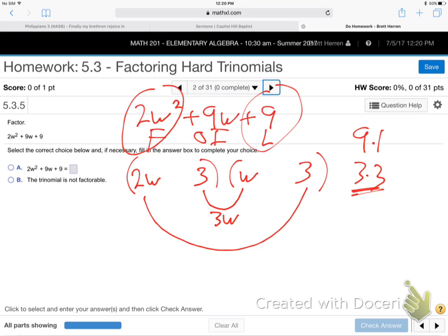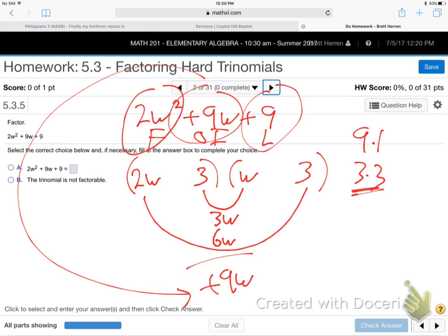So the 2 inner make 3w, right? What do the 2 outer make? What's 2w times 3? 6w. They're supposed to make the middle term plus 9w, do they? Yeah, they're perfect. Both plus. Put the signs in the parentheses, we're done. Here's our answer. That makes sense? See how they make the middle with the OI, the outer, outer, inner, inner? Makes 3w, 6w, 9w.